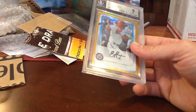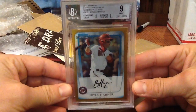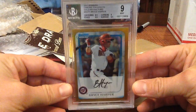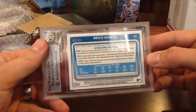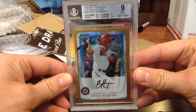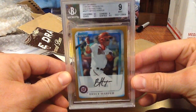I had been kind of talking to this guy for a while and trying to get him to work out some prices on his stuff, and he was pretty firm, and then finally we just were able to come to a huge deal. Bryce Harper, it's the same card. This is a Beckett 9. Centering's 8.5 again. To me, this is going to be a card to own in 20 years, something like this.